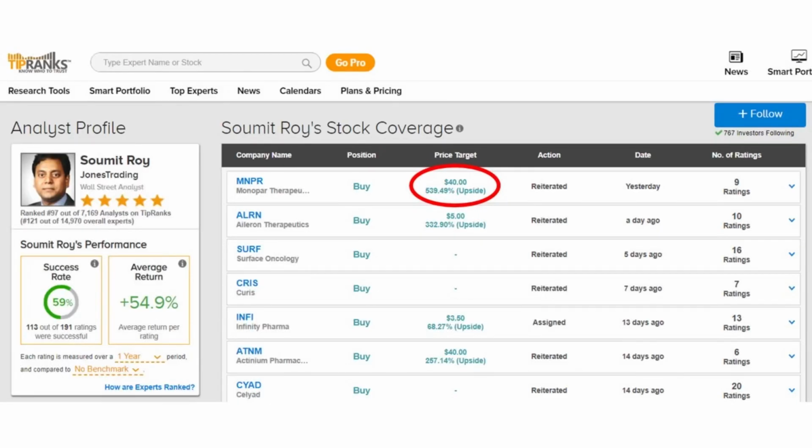Now, when doing my research on these 2 stocks, I always like to check out the profile of the analysts who are sharing their opinions, just to make sure they have a decent track record and what their rating is. On TipRanks, it'll let you see this, but also what other stocks these analysts are covering. So when I checked out Sumit Roy, I was happy to see that he was ranked 97 out of 7,100 analysts on TipRanks. But what also caught my eye was a recent rating on MNPR Therapeutics, in which he is giving it a 540% potential upside.